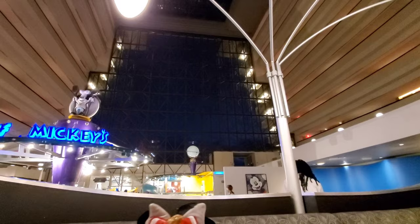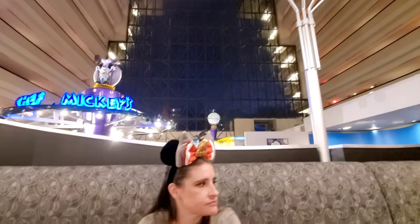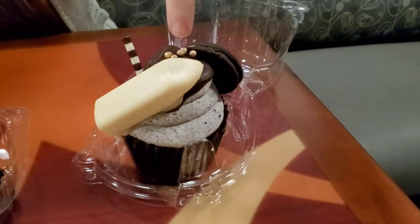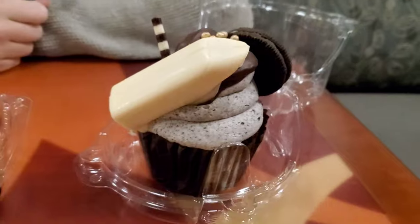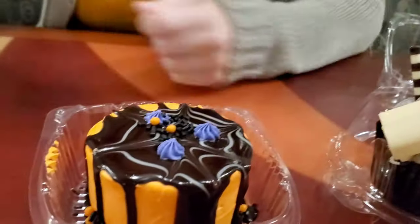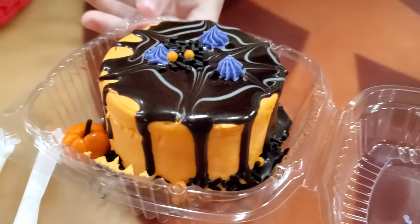So we're here at the Contempo Cafe in the Contemporary, and we are finishing off our Halloween Disney trip with a little dessert. So Kristen got the monorail cookies and cream cupcake. It is a cookies and cream cupcake with what looks like a white chocolate monorail on it. Edible monorail, that's really cool. And then I got the Halloween mini cake. And look, it's got a little pumpkin down there.